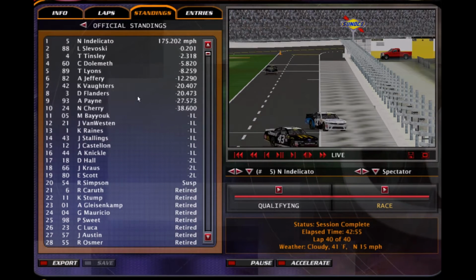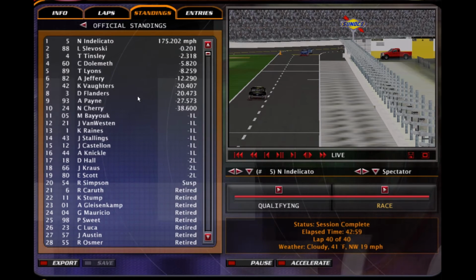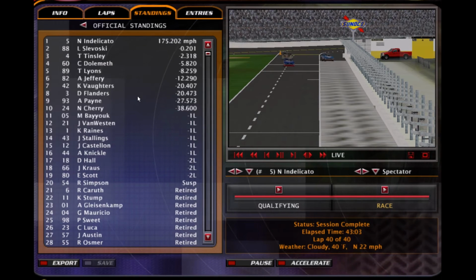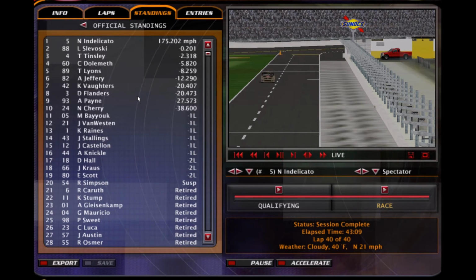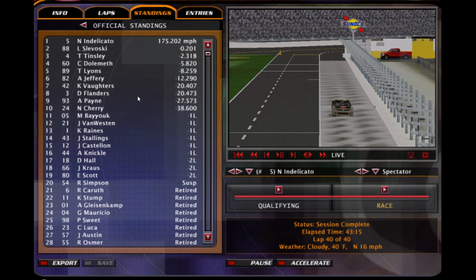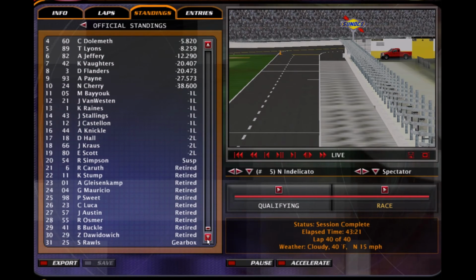The 42, didn't see him much all day other than being by himself, to be honest. David Flanders gets a top 10. The 93 gets a top 10 after starting on pole. Had a very, very fast car. I don't know what happened. Had a very bad pit stop, to say the least. Nathaniel Cherry comes away with a top 10. Matthew Bayuk, one lap down in 11th, so that is very good. And as you can see, a lot of people had issues.